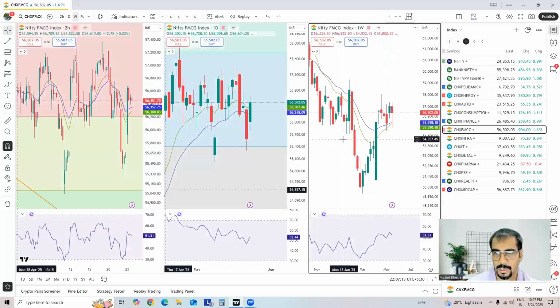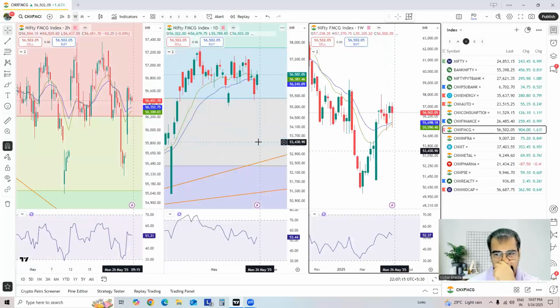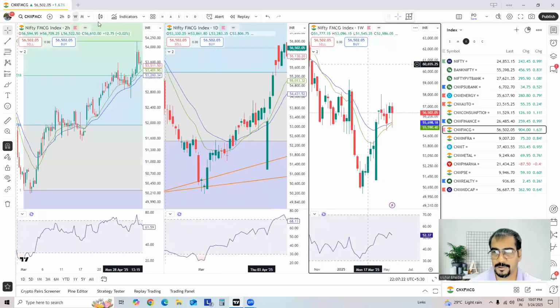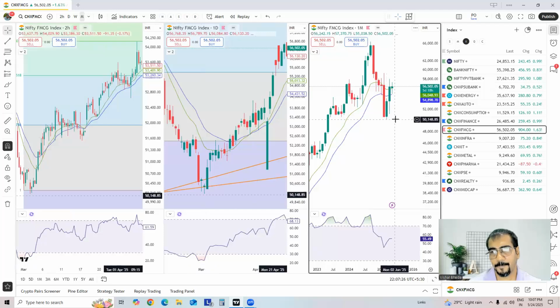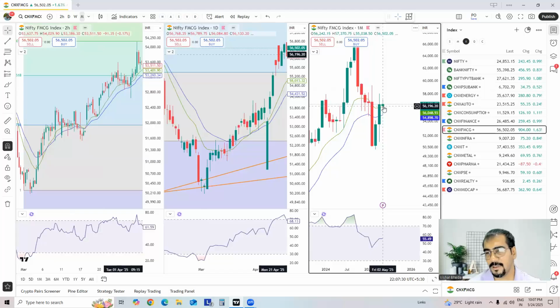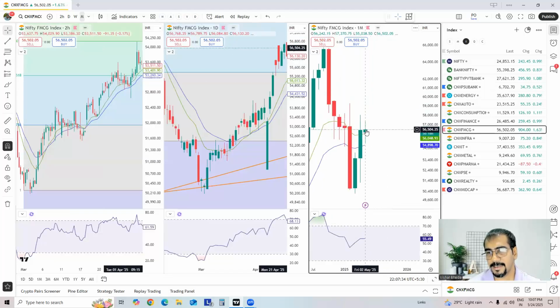FMCG pack. Now FMCG pack, I should say that it's trying very hard. In the weekly time frame charts, it is trying very hard. If you have a look in the monthly time frame chart also, it's trying pretty hard. We do have a couple of good candles. Then we have a pretty good crack of volatility on the downside, which is a good sign.